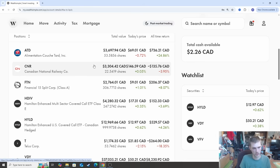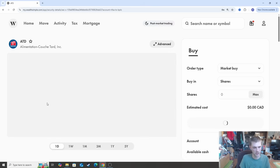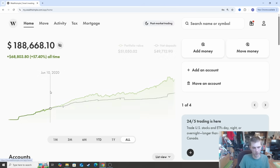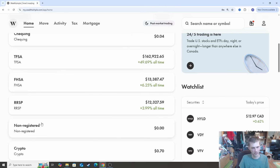For a couple of different reasons. Number one, the biggest problem I'm having with these individual stocks, like a stock like ATD, is that it's hard to know when to sell an individual stock, right? A stock can go up a lot, and it's hard to know when to sell it. It's a pain in the butt to keep track of it. And when you have multiple accounts like I do, I just want to simplify things across all the accounts. So that's the focus I think I'm going to take.